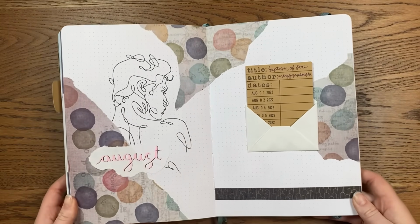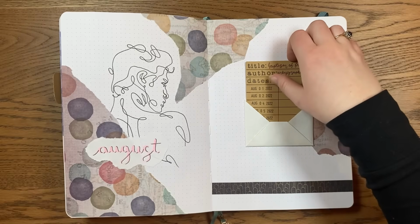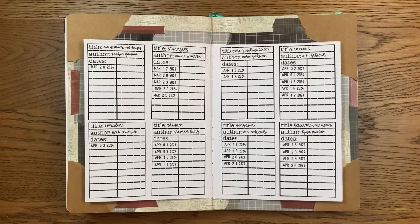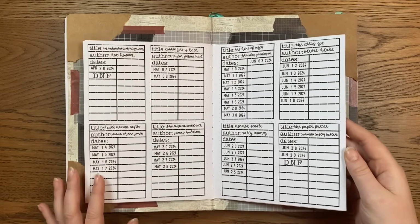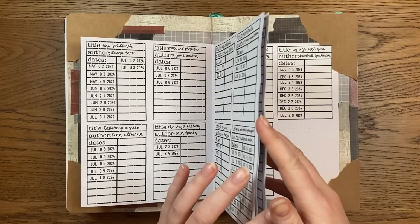You can incorporate these book cards into your journal in a few different ways. In the past, I've added them to my monthly cover pages, so they align with the things that I've read that month. More recently though, I've included them at the end of my journal as a little flip through. That way I can see everything I read in the year all in one glance.